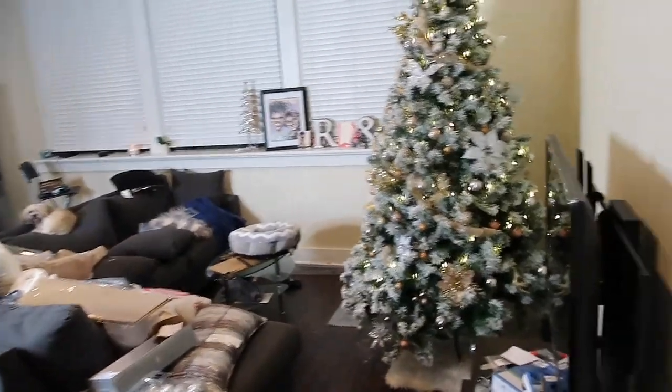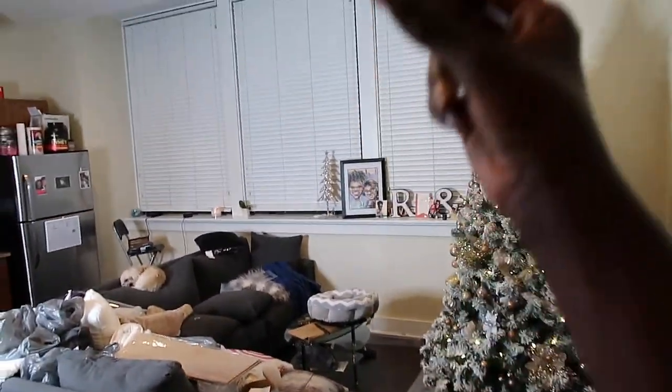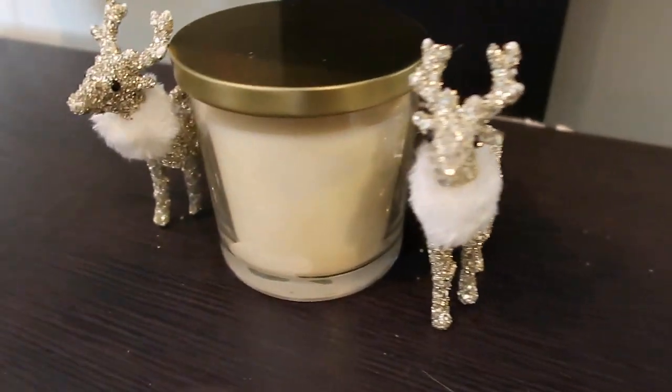So, we are gonna go from this to this. So, let's get into some details. Over here on the TV stand, we have a little sparkly acorn. Is it acorn or acorn? Wow, I sound really dumb right now. We have that. We get our little golden reindeers and a candle. Another little acorn there. Then we got this throw from Walmart. It's so cute. See that? The gold and cream color. Beautiful. We have this gray and silvery throw here.